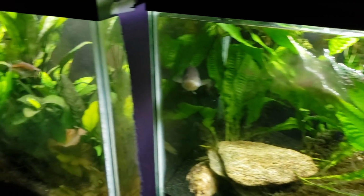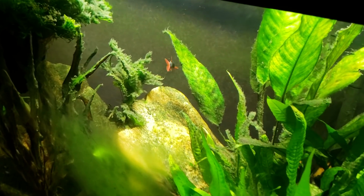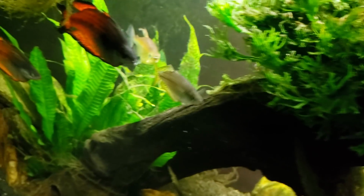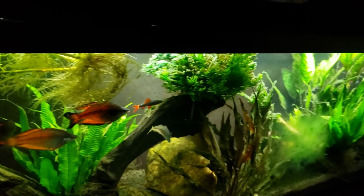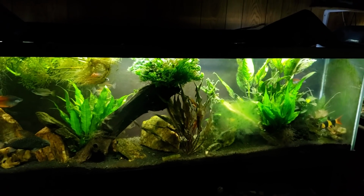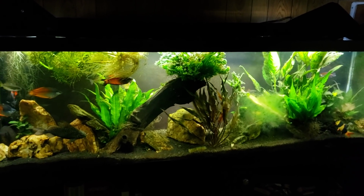So moving along, my 125. While we're looking at it right there, we've got the only real change I've made to this tank, and I'm really, really happy with it. So let's come around here so we can get the whole tank in view for a moment. I still got stuff all over the floor, so let's do this without tripping over anything. And so that is a look at the entirety of my 125.